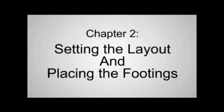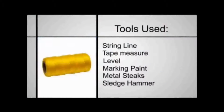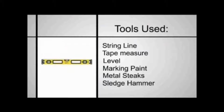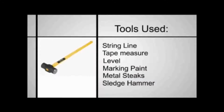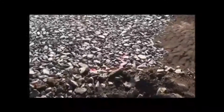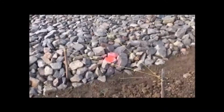Chapter 2. Setting the layout and placing the footings. In this case, we are connecting our foundation to an existing foundation or concrete wall brace. Next, we will be using string line, a tape measure, a level, marking paint, metal stakes, and a small sledgehammer. Measure out the outside boundary of the foundation using the tape measure and mark it with spray paint. Place metal stakes into the ground at the corners and string your line at least 8 inches off the ground. Measure the angles to be perfect right angles and restring anything that doesn't match up.